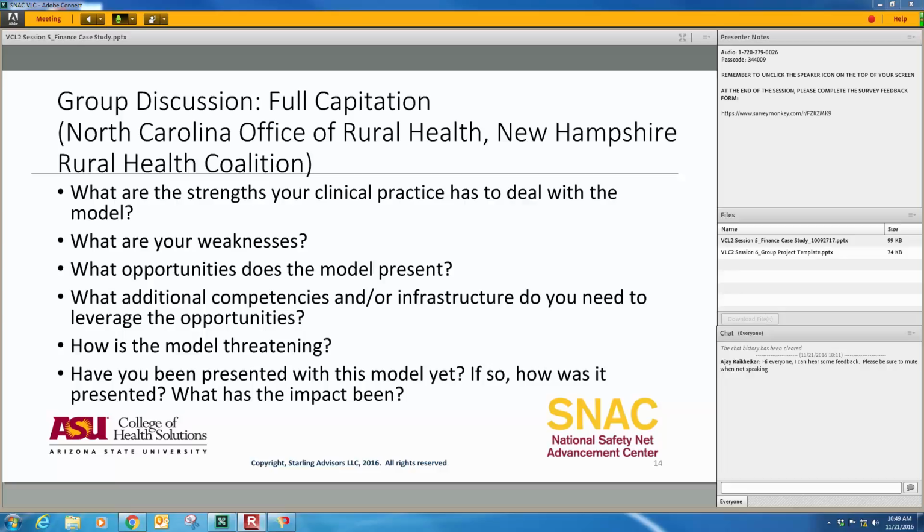Some of the weaknesses that our sites might have: we really don't have a lot of population health analytics tools or the expertise in those clinics to use such tools. All of our sites are not connected to our health information exchange and aren't using their EHR to their full capacity. There's a large need for workforce education if we wanted to do a fully capitated model. We don't have remote patient monitoring currently, which is something that you would need. And then the associated cost with improving clinical infrastructure would be quite a heavy lift for our sites.